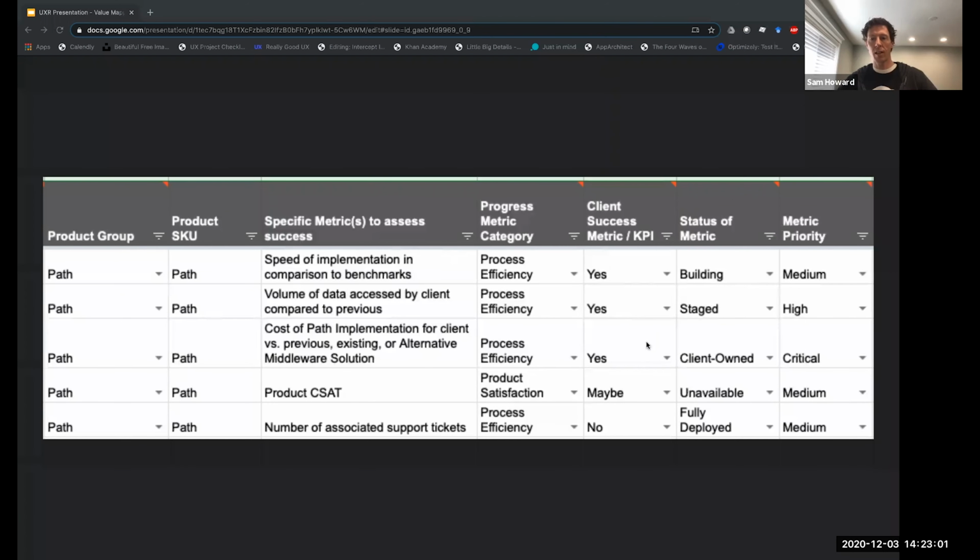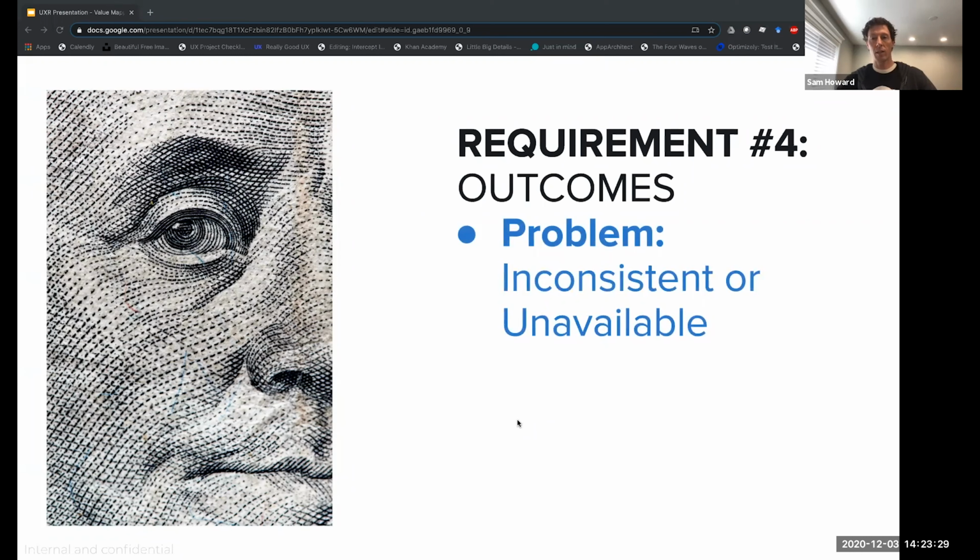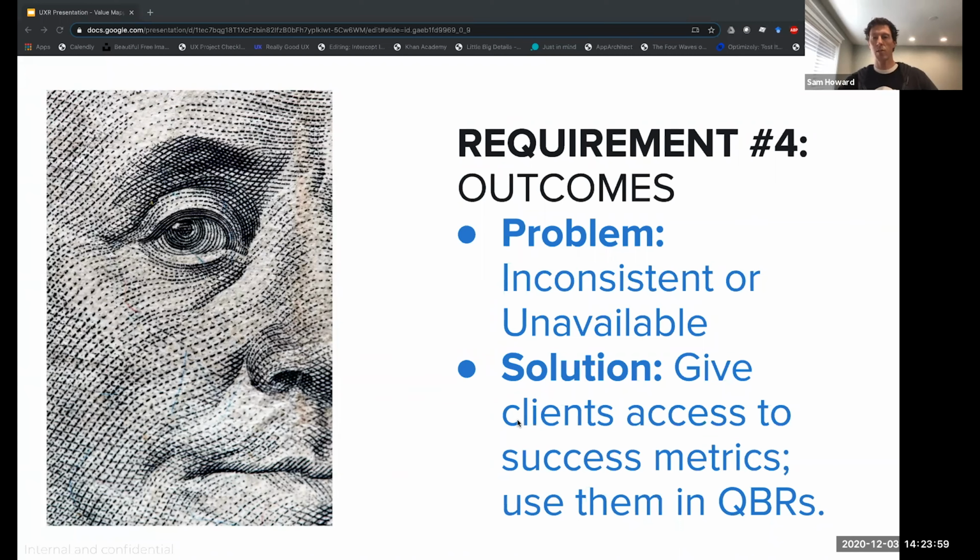And then the fourth requirement is one that we're the least developed on, because doing the first three things is really going to be critical for making this possible. But the product team in particular has, these needs have always existed. So they've been working on solutions to try to get data to clients that will help them see the value. But the problem is that, again, like I was saying earlier, some of it is ad hoc or unavailable to everyone else. And so one of the solutions is to give clients access to their success metrics, and then for our client-facing people to use them in their quarterly business reviews and in contract renegotiations with those clients.